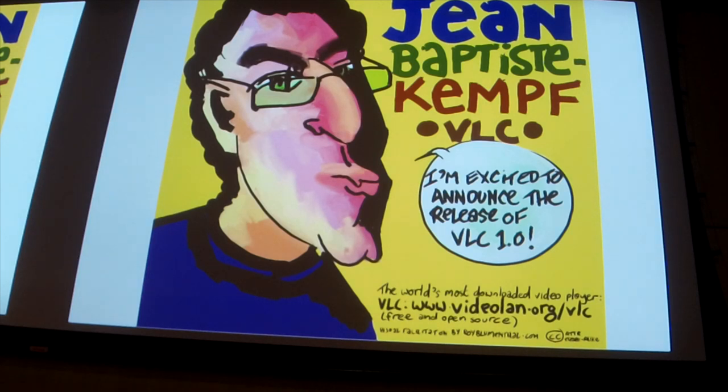I'm the president of the VideoLAN non-profit organization. I'm one of the oldest still alive and working VLC developers. The older one is at the back of this room. I'm a French geek. I've been working on computers for a long time, and I've been doing a lot of stuff on VLC.